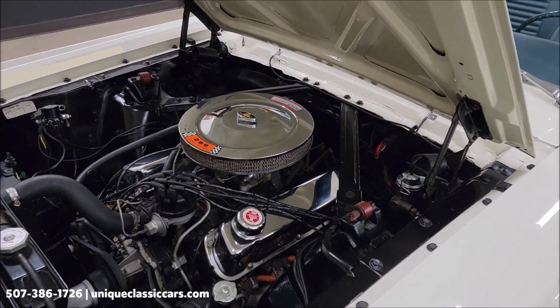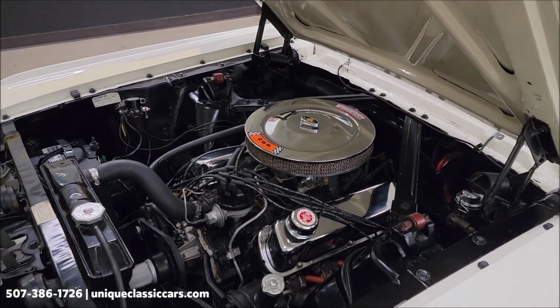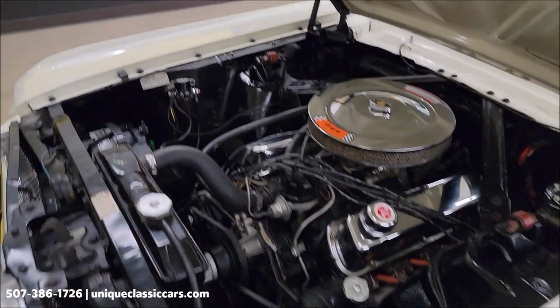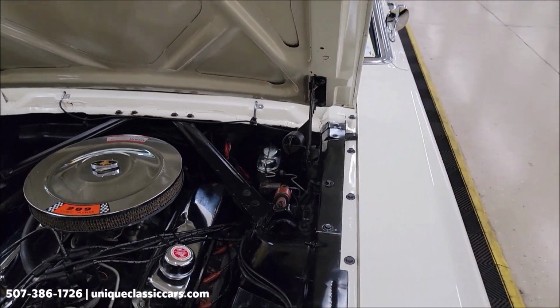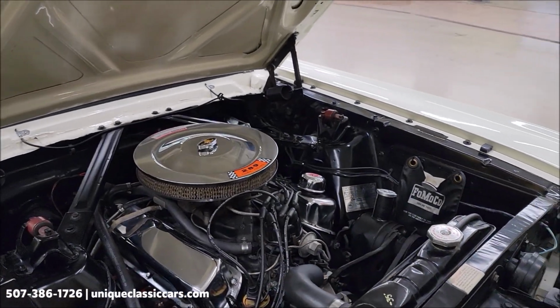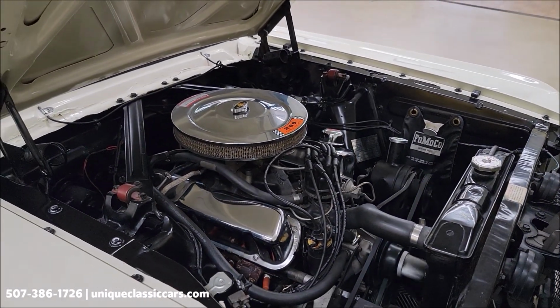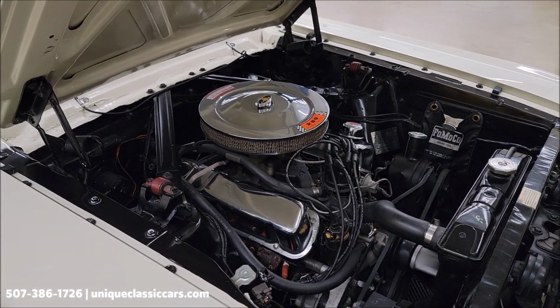Looking good with the chrome valve covers, air cleaner cover. Again, you can see power steering here. Looks like a newer master cylinder. So nicely maintained, the sides. And listen and look at how smooth that thing runs.